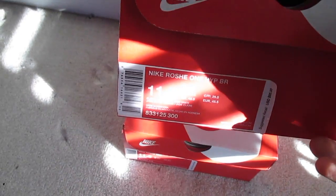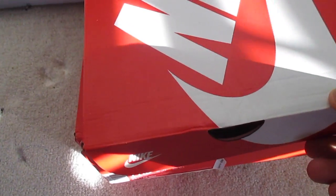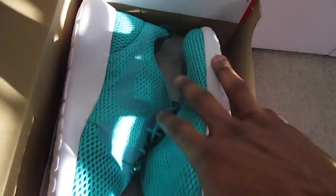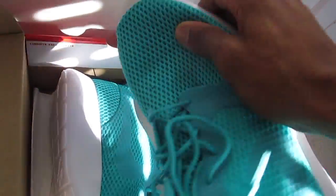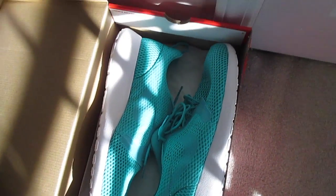Next, we have the Nike Roshe 1 Hyper, I don't know. But yeah, these. Yeah, turquoise. No, I don't know what color those are. Actually, with the lighting, you can't really tell.